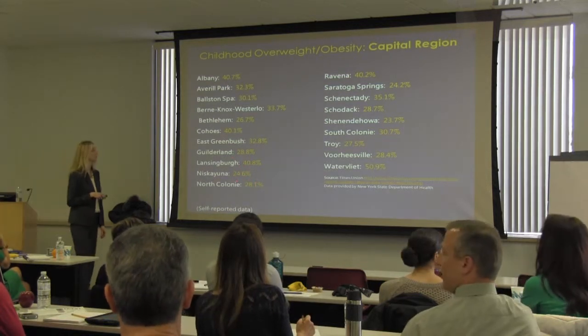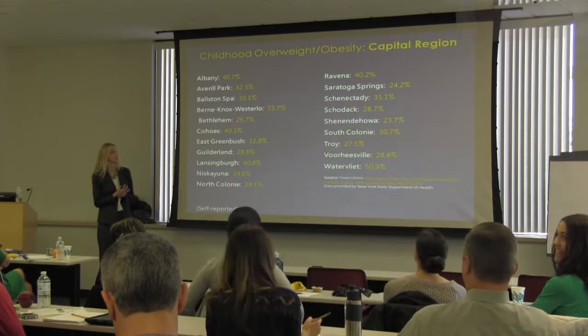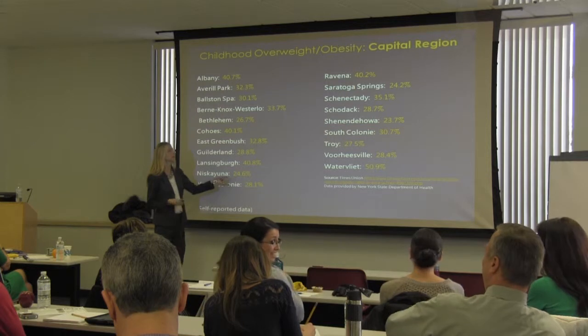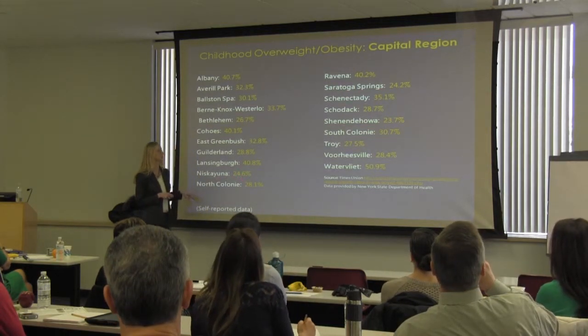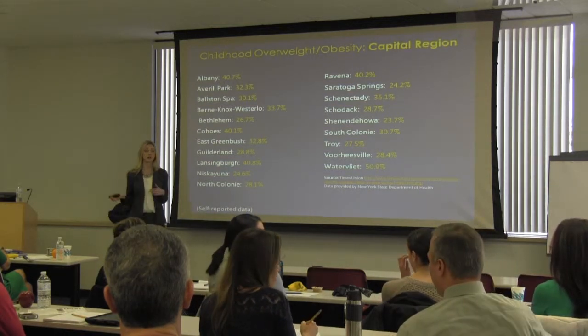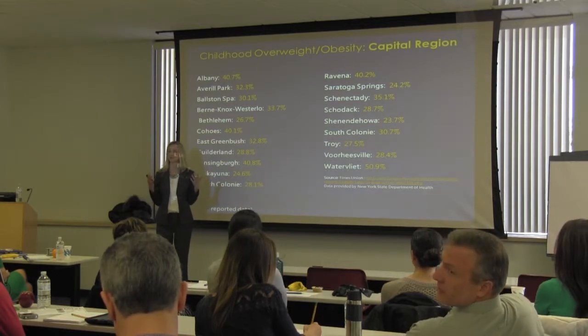Lansingburg. Yes, very, very high rates here. So these are above the national average for overweight and obesity. And to some degree, this follows, you look at Saratoga Springs, Shenendehowa, Niskayuna, that's where you see the lower rates. So it's partially driven by socioeconomic status. Lower income communities tend to have higher rates. Higher income communities, where there's more resources, tend to have lower rates.